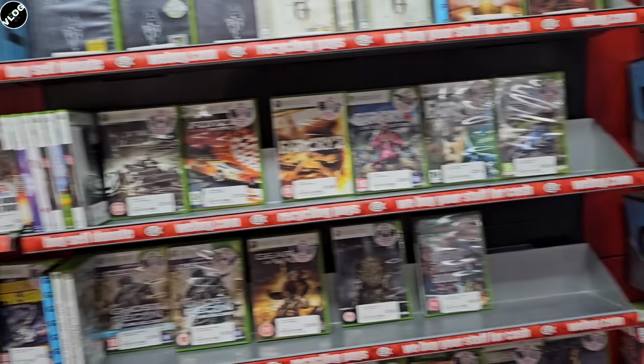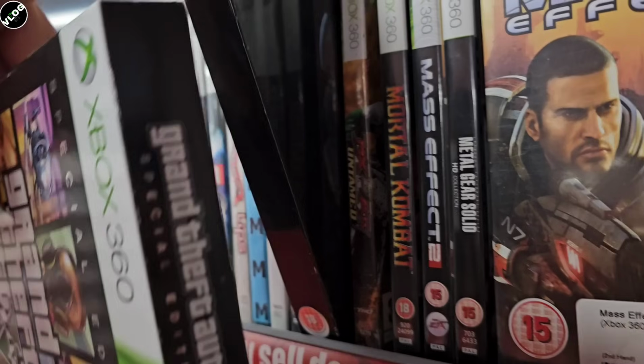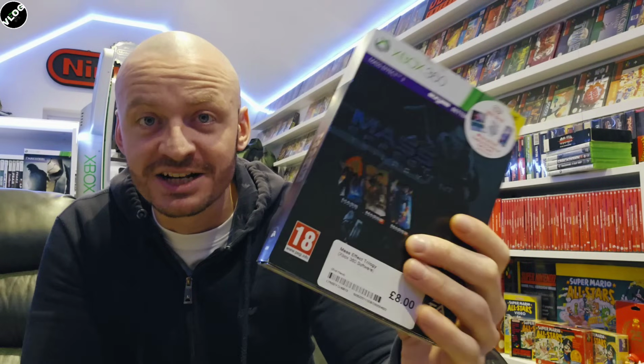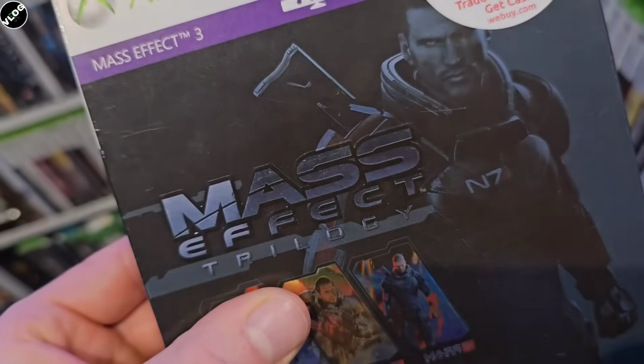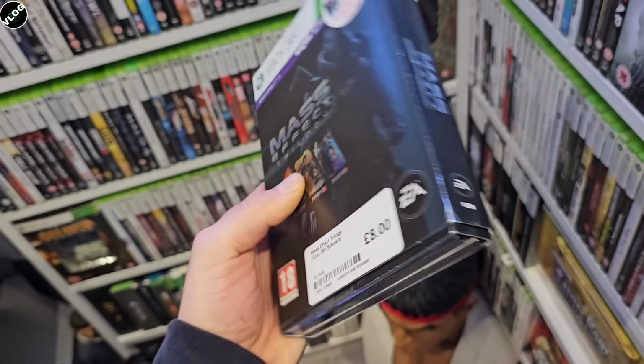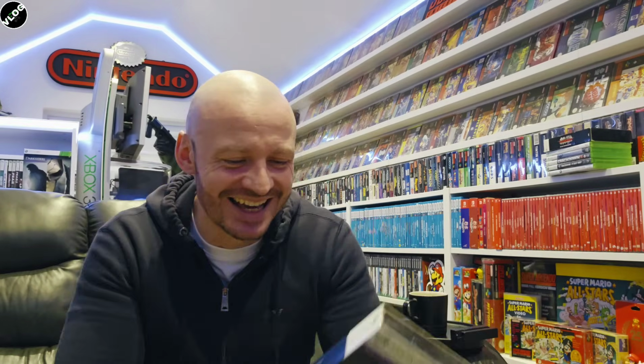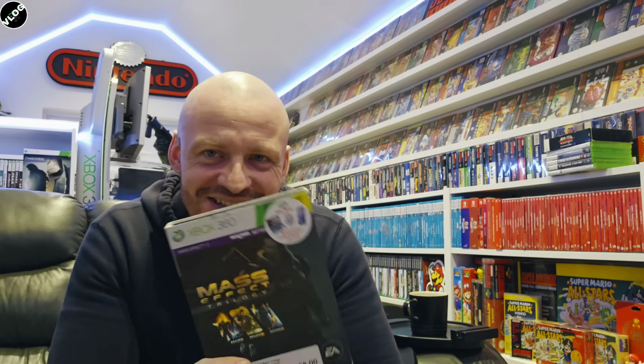And on a similar theme, but even better, I then found this copy of Mass Effect Trilogy. Now, Mass Effect Trilogy on the Xbox 360 is £8. This is in okay condition, not as mint as the Grand Theft Auto, but you know, decent enough. And you guys know how much I'm going for 360 big box special editions, that kind of thing, for the 360 area, which you can see there. But like I say, even better, because this cost me £8.